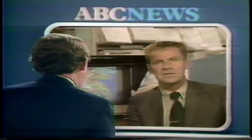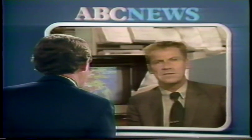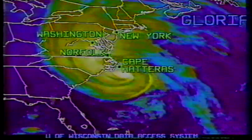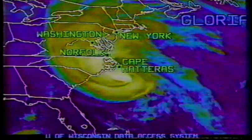What I'd like you to do very quickly for us, because not everyone joins us right at the top of the show, give us a quick update, will you? Yes, the center of Gloria is south of the Outer Banks of North Carolina. It's moving northward about 20 miles an hour. It's expected to cross the Outer Banks during the pre-dawn hours, and that means that most of the populated areas, more toward Wilmington and over in that area, have escaped the full brunt of this storm.